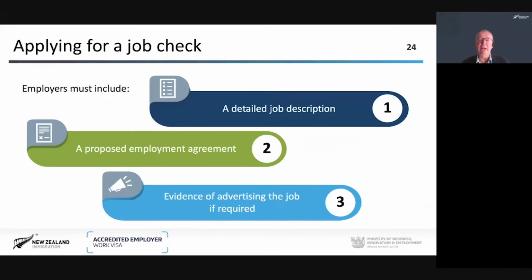In terms of what is needed for a job check, employers must include evidence demonstrating that they meet the requirements, including a detailed job description and the proposed employment agreement. The employment agreement should include all mandatory clauses required by employment law, such as name of the employer, job title, job description, hours of work, duration, type of agreement, whether fixed term or permanent, place of work, details of pay and conditions. It should detail paid leave entitlements, and it should only include clauses that comply with employment law. It should outline details of overtime rates of pay and how that is defined, and it should state the pay period. At the work visa stage, some of these things must be the same, so they need to match up, and some of them can change, but only if more favorable to the applicant. Evidence of advertising the job if it is required, which brings us to the next slide, Fabian.